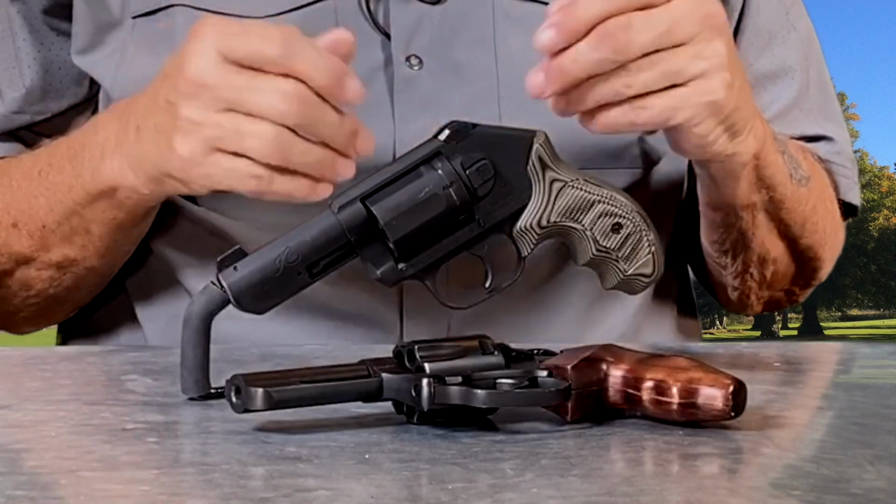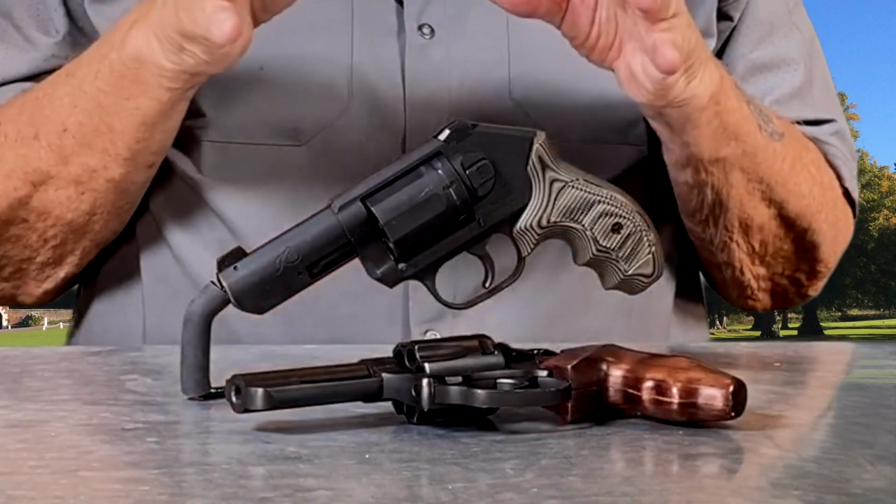I was also thinking of it in terms of an inadvertent revival, because for a long time, snubs were focused on, can you get it in your pocket? Is it little? Is it light? And now we've seen basically a revival, an inadvertent revival of the holster small revolver.